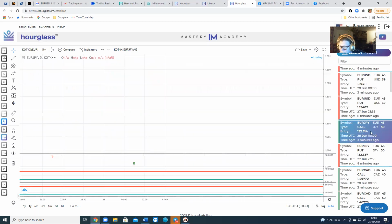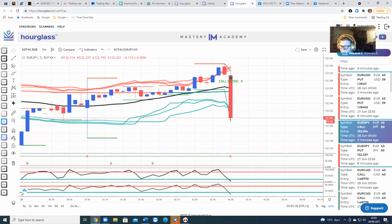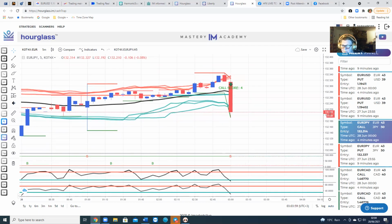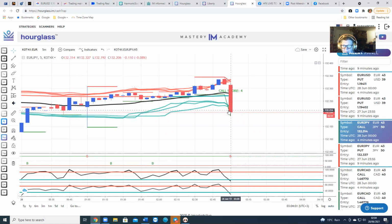Euro JPY, so you've got 43 on the euro, the base currency, to Japanese yen 50. So that means 1 euro is trading at 132.208 Japanese yen. That's your base currency. So if the base currency is lower than the traded currency, the Japanese yen, you'd want to be selling or taking puts, because that's telling us at the moment, that's that big candle that's caused that.